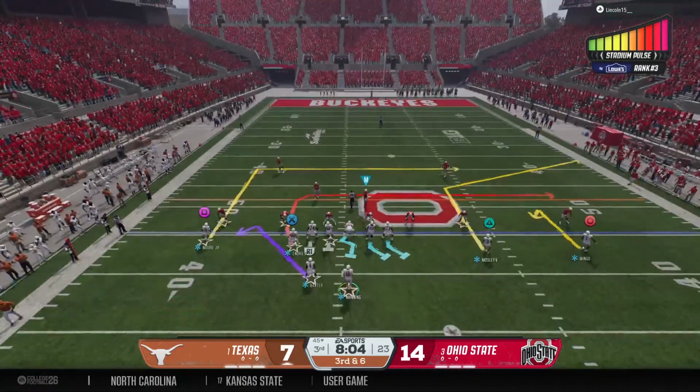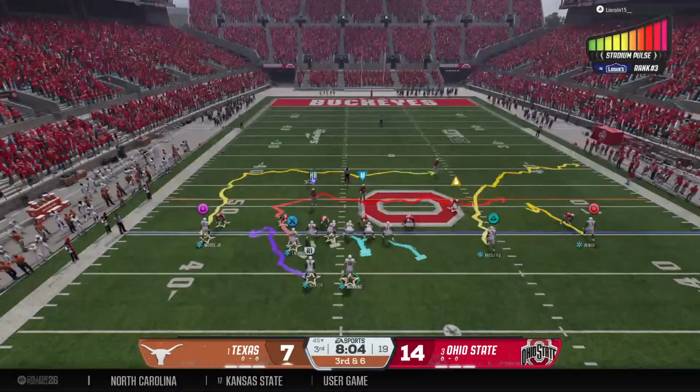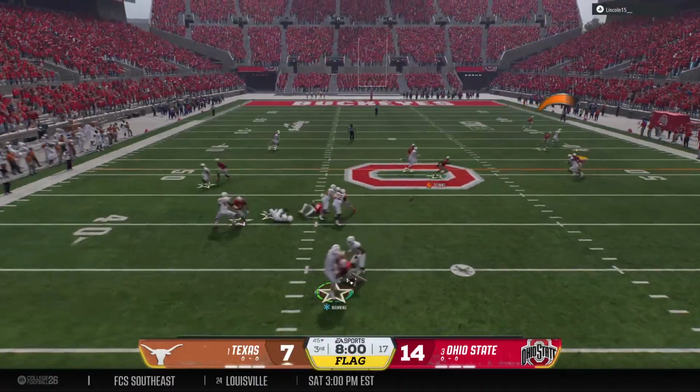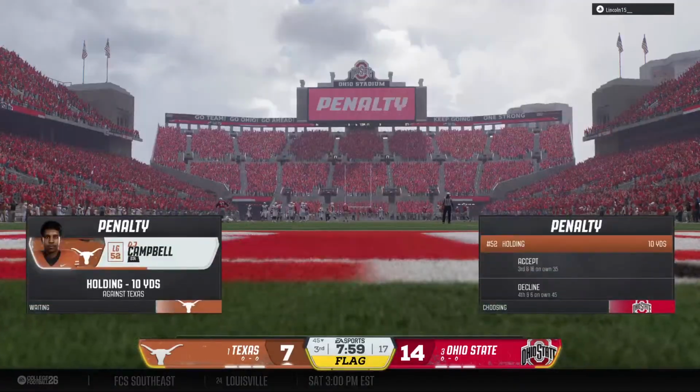Hunter has been very busy so far. Can they finally convert here on 3rd down? Dropping back, looking to throw for the first down. Contact as he threw it. And it's incomplete, but here comes the flag.